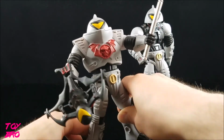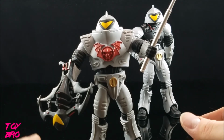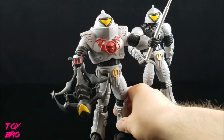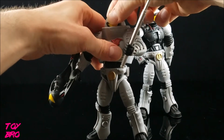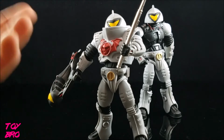So there's a reason this guy sold out instantly when he first came out. This is a fantastic figure, and it's a very cool interpretation of this character in this line. So the sculpt is really, I think, the standout aspect of this figure. Maybe only not beating out the accessories that he comes with, because as you can see, he comes with a couple, but there's even more than this.